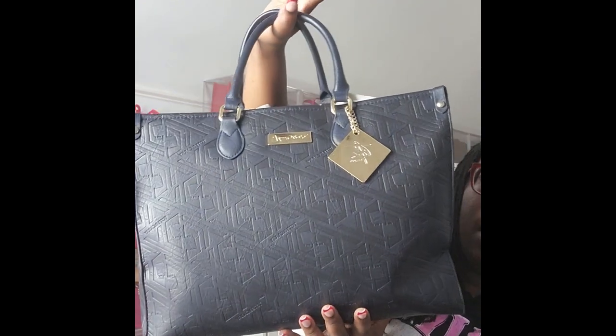All right, again, this is the large size tote and carry bag. I don't know if this particular name has a name. I didn't look it up, I just shared it from my head because I forgot. But this is the large bag.